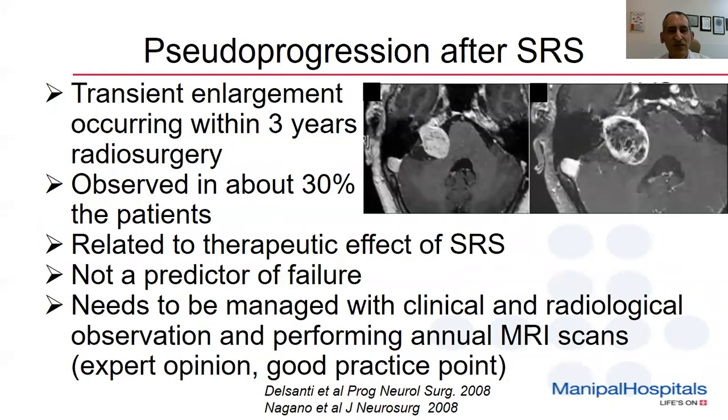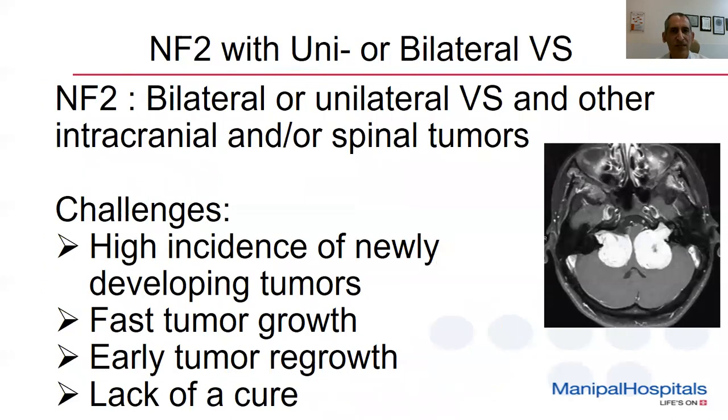As most of us would have experienced in our practice, some of our patients develop pseudo-progression after SRS in vestibular schwannomas. This is a transient enlargement that occurs within 3 years of radiosurgery. It's observed in around one-third of the patients. It's related to the effect of SRS itself, but it's not predictive of failure. Please note that. It needs to be managed with clinical and radiological observation, with regular MRI scans. That's how these patients are managed.